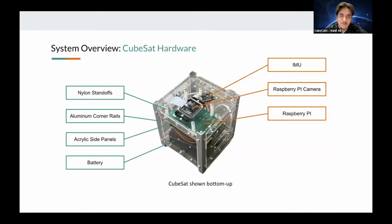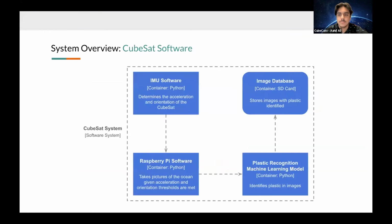Here's our final system overview. Our CubeSat structure is composed of 6 acrylic side panels secured to 4 aluminum side brackets with screws. The IMU, Raspberry Pi camera, and Raspberry Pi are attached to the bottom panel and supported by nylon standoffs. The battery pack is attached to the top panel with Velcro. We did not include the solar panel because it does not generate enough power for our CubeSat to be self-sufficient. Our CubeSat software system takes pictures and identifies the plastic in those pictures.